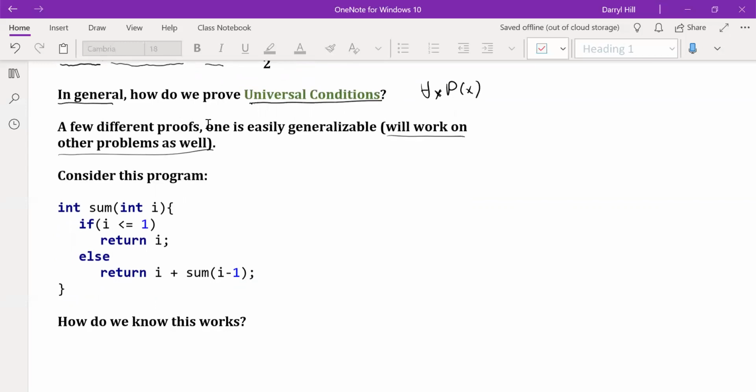I don't know if you guys have done programming yet, or if you've done recursion yet, but if you have, then this is a recursive program. And if you haven't, then hopefully one of the other examples and analogies will help you to understand. If we want to sum all the numbers from one to some number, in this case, it's I, we have this recursive program. So if I is less than or equal to one, we know what the sum is. It's just the number itself. But if it's something greater than that, then we can just add I and recursively call sum on I minus one. So that should add all the numbers from one to I together.